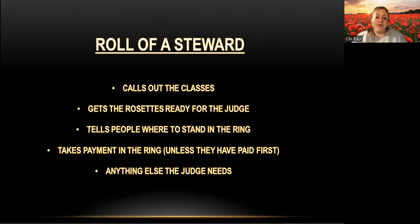And sometimes people will think, oh, I don't know where to go. I don't know what to do. Everyone's standing there. I'll just copy them. So you need someone really to take charge and just let people know there's lots of space. Some dogs need a lot of space, and that's absolutely fine. We don't want to squash people together.